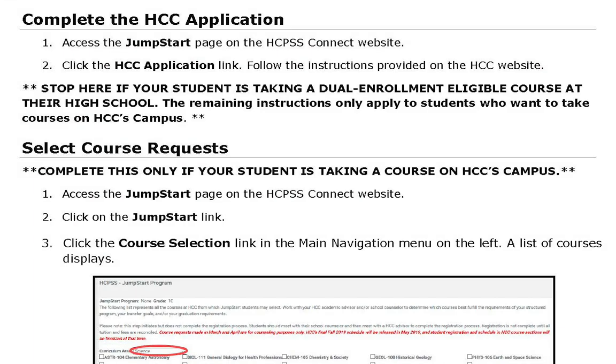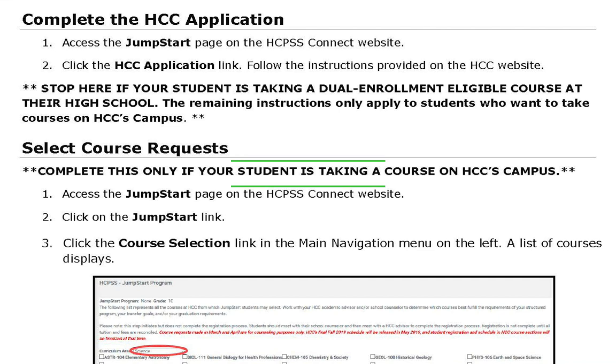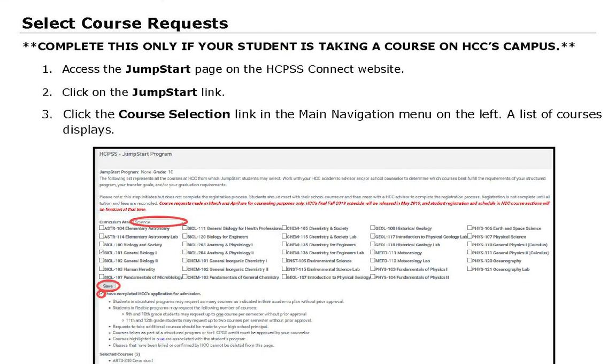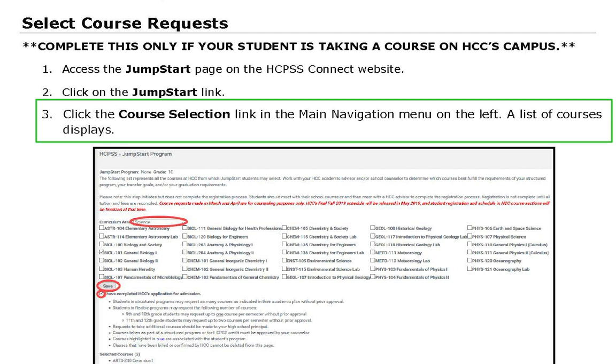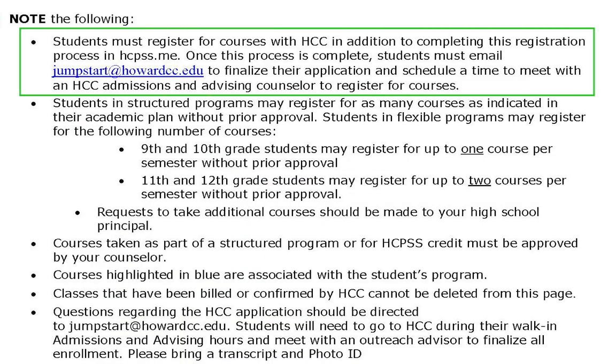If you are only planning to take dual enrollment eligible classes at your high school, you have completed the application process. If you are planning to register for classes at HCC, you can select courses by selecting the course selection link in the main navigation on the JumpStart page in Synergy. To complete the registration process, students must register for courses with HCC as well.